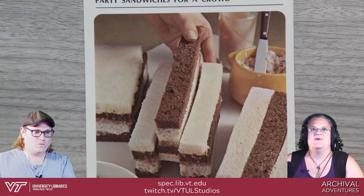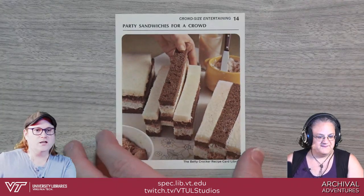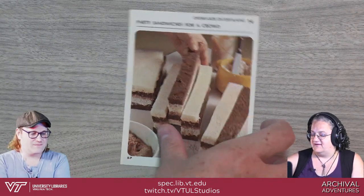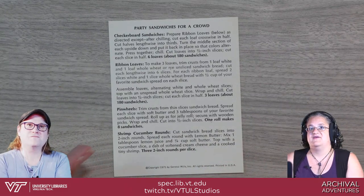Okay. Thank you, Hannah. So the first thing we're going to look at here is another example of our friend, the ribbon sandwich. Oh, we can zoom in because these are smaller cards. So, party sandwiches for a crowd. And if you flip this over, we get to learn what's in it. And this one tells us how to do things we've already talked about today.